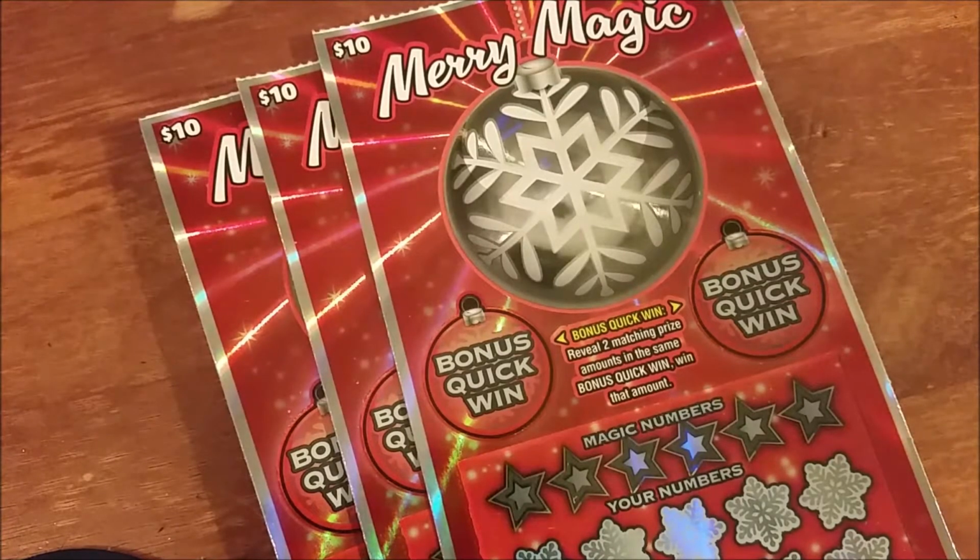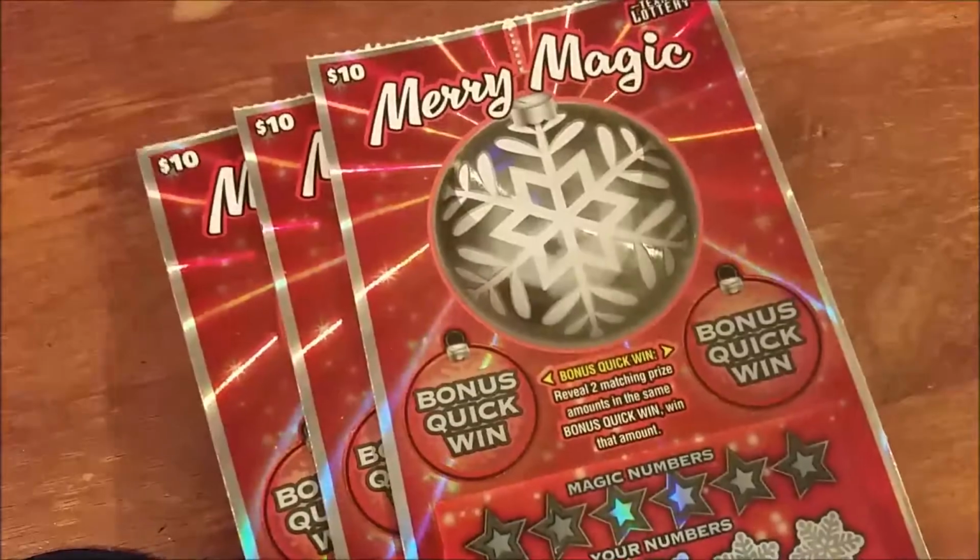Tonight we have $30 worth of Merry Magic lottery tickets, $10 tickets from the Texas Lottery, and they just came out a few days ago. These are our Christmas tickets, and I have tickets number 32, 33, and 34. Let's see how we do on these.